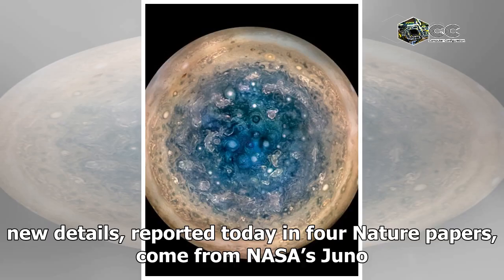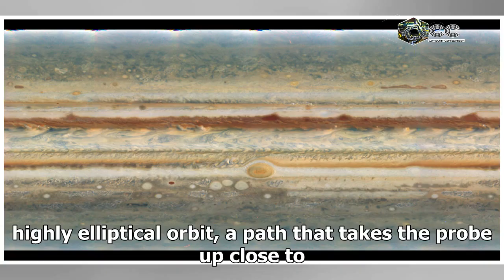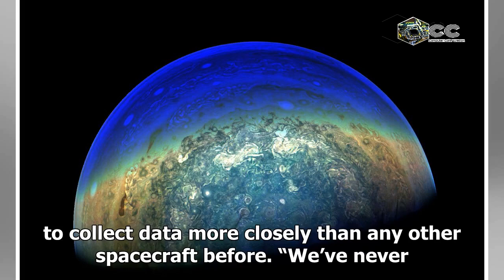These new details, reported today in 4 Nature papers, come from NASA's Juno spacecraft, which has been orbiting Jupiter since mid-2016. Juno is in a highly elliptical orbit, a path that takes the probe up close to Jupiter's surface once every 53 days. It's during these close passes that Juno gets within 2,600 miles of Jupiter's cloud tops, allowing its instruments to collect data more closely than any other spacecraft before.